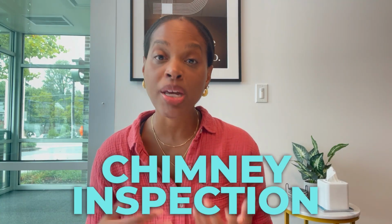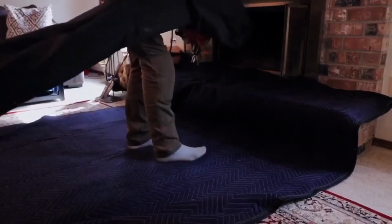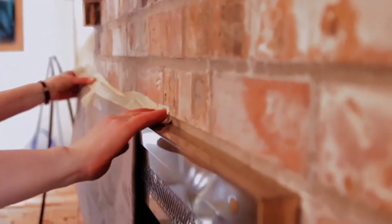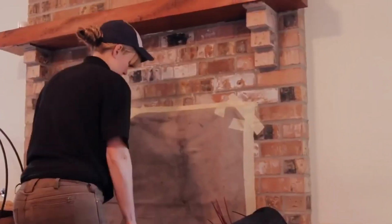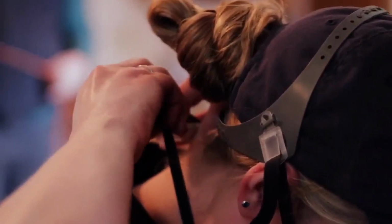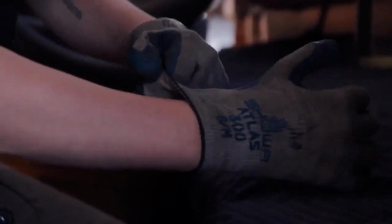The next possible inspection that I want to talk about is a chimney inspection. Chimney inspections are important because many houses have chimneys, whether they have working fireplaces or not. The chimney is an area in these homes where gases are vented out from, and so it's really important that chimneys, even if you're not planning to use the chimney, are in good working order, because we don't want to have gas leaking and things like that that could cause a dangerous situation in your home.